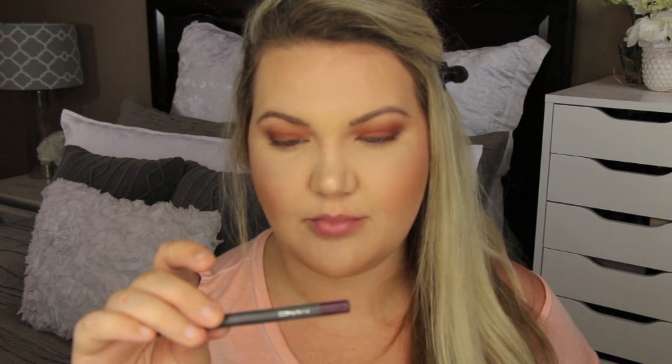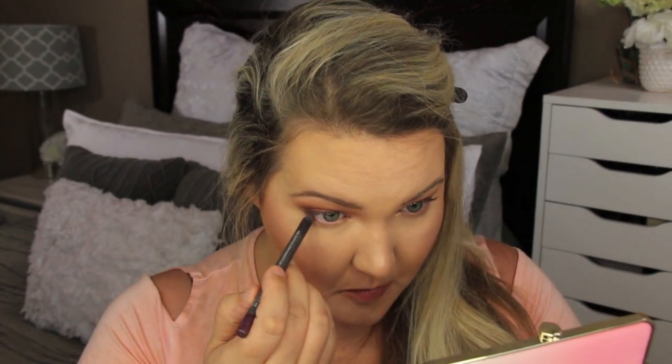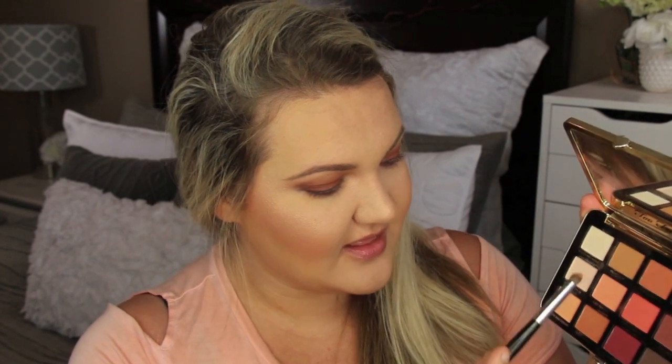I'm going to go in with this shade. This is MAC Bordeauxline. It's probably Borderline, but Bordeauxline. It's this really pretty purpley shade. Put that right in the waterline. And then we're going to take this shade in Just Peachy, which is a lighter peach. I don't think we've used that. Almost at this point, I think we've used every shade with this Peach Tart shade, so boom.